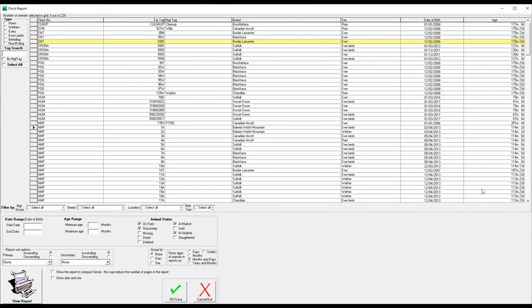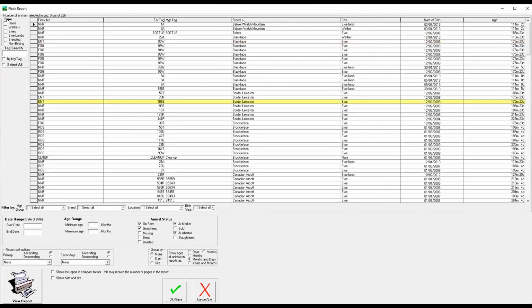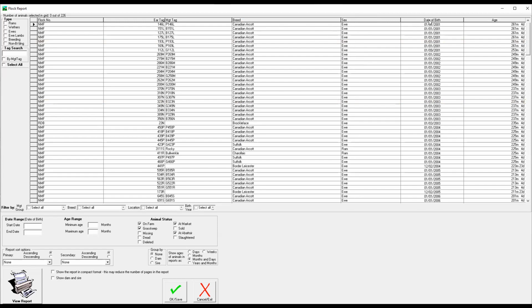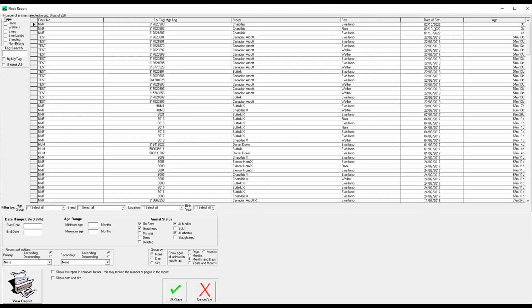So sometimes if you don't see all the animals, make sure that these are all clear, like that they all say select all. Another handy tip, if you want to sort your animals, just click by instance on the header breed and it will sort them all alphabetically. If you click them again, it will sort it the other way around. And it's the same with your date of birth. January 1st, 2001. And if you go the other way, it is October 2nd, 2020. Okay.